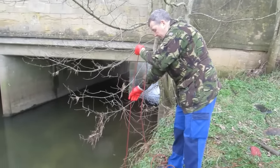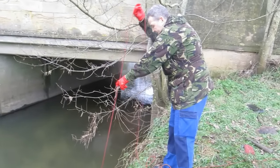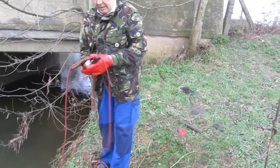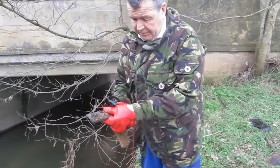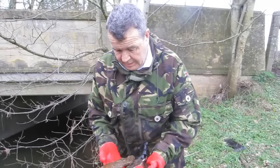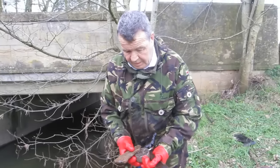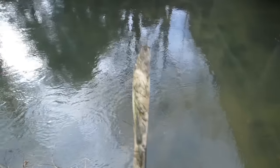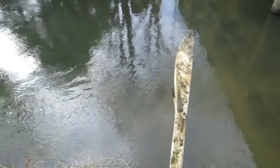Something here. Oh, quite hefty. Oh, an iron bracket of some sort, and a piece of old iron, and a canteen knife. We've had the cooker so far, the spoon, and now a knife.